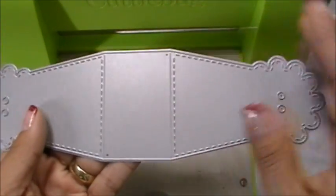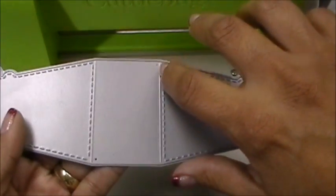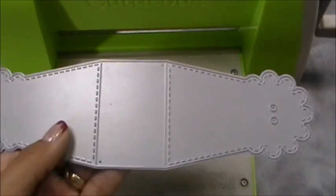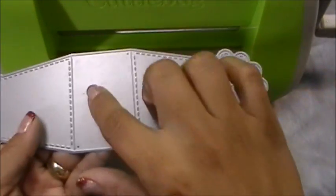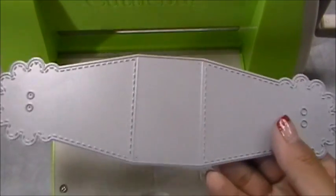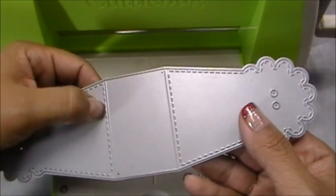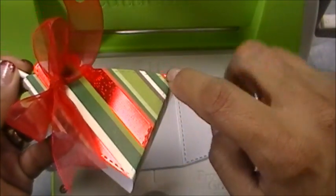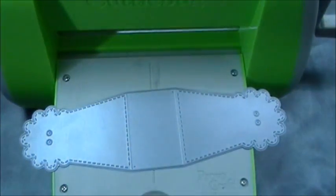So the way I designed this is there are little score lines, okay? But I'm going to show you after I cut it. You want to definitely grab your scoring tool, this thing with the bone folder is what it is. And score that over again, because when you fold it, I had to have my signature stitching on here. If you fold it without scoring it again, it may fold on the stitching, and you don't want that because you want it to show the full stitching across the entire perimeter.